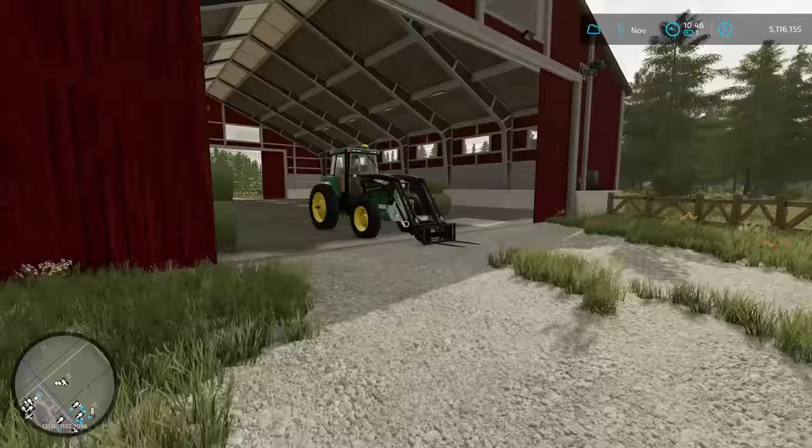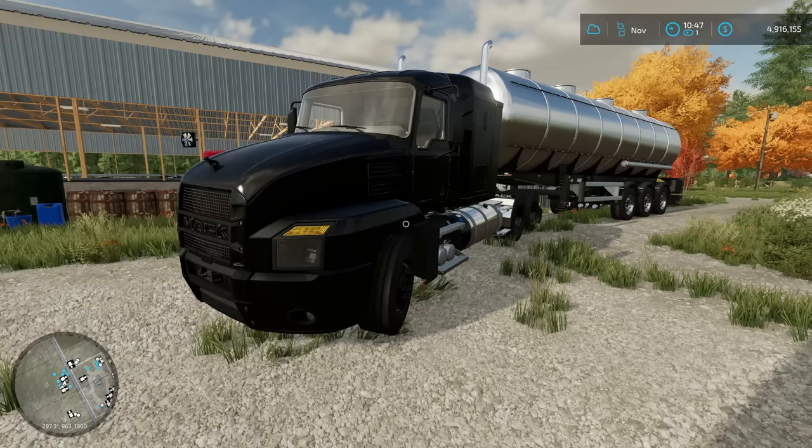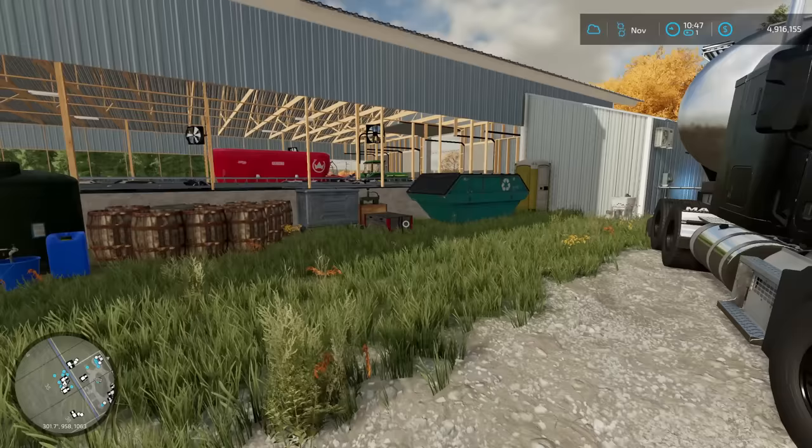Okay, so we got a bunch of hay bales from our last harvest, and then I've got another stack of silage bales. I still have a whole bunch out in the field, but this is enough for now. And now we're gonna deal with the milk. Finally dealing with milk. This is going to be our first load. I'm going to load this trailer up. We're loading up right now.